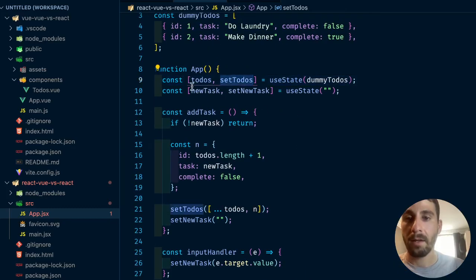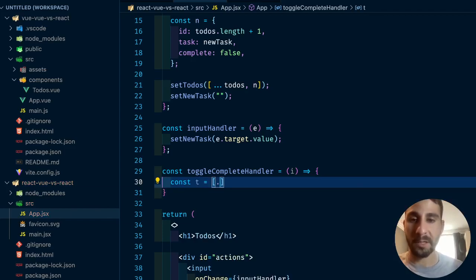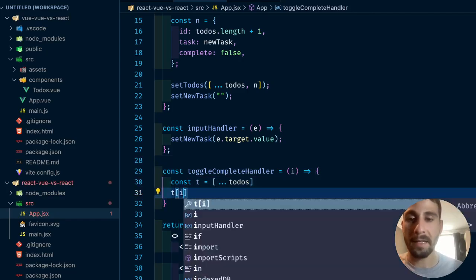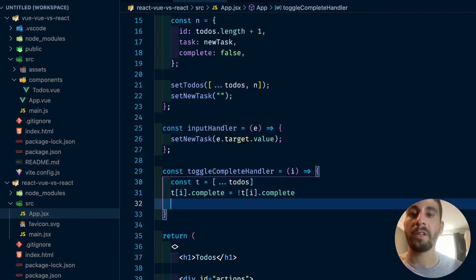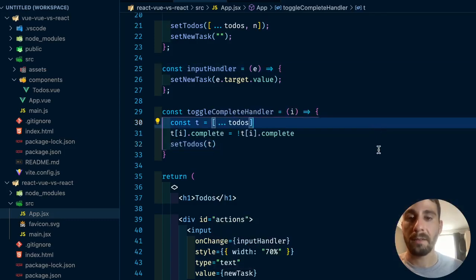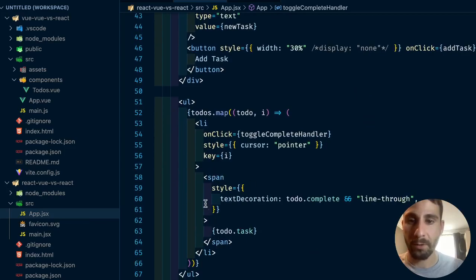We're going to say todos. We'll call it T equals, and we're going to use a spread operator to create a copy of it. So we have our todos now. And then we're going to say T, so our todos at index i.complete equals the opposite of itself. So we'll negate this. And we're going to have to do set tasks or set todos. What do we call it? Set todos. Set todos needs to be T. Now we need to pass the index in, which is right here.